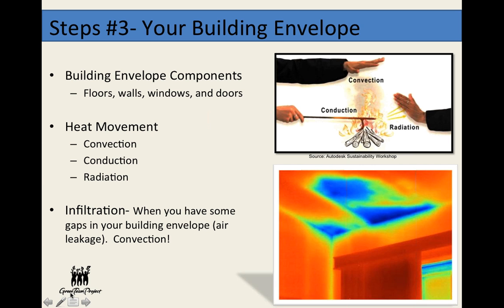So this would indicate to me that I need to go up in my attic and check my insulation there. I may not have insulation there, or it may have been damaged, whether it's moisture or a rodent decided to make it dinner. But that allows me to pinpoint the area versus just doing a full scale, I'm just going to add insulation everywhere. So these thermal imaging cameras are really neat, but they're also really expensive.